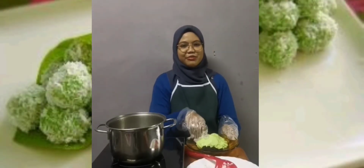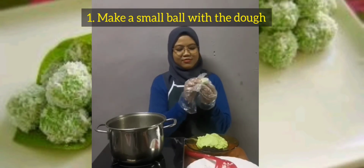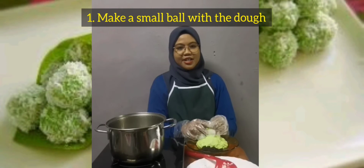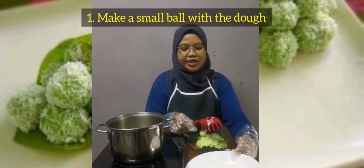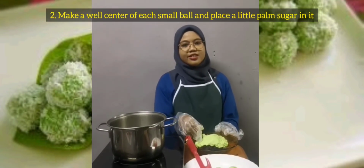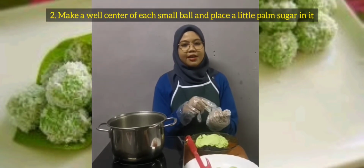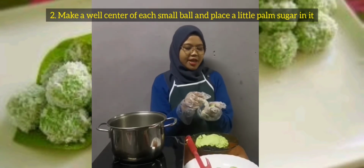First of all, you need to make a small ball with the dough. Before that, sprinkle some rice flour to avoid the onde-onde sticking to the plate. Then, make a well in the center of each small ball, place a little palm sugar in the dough, and roll it back into a ball.